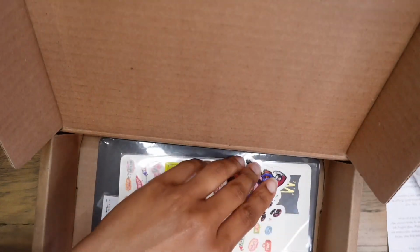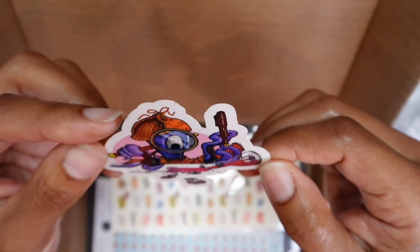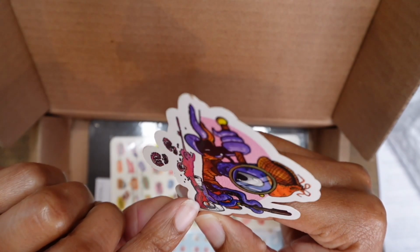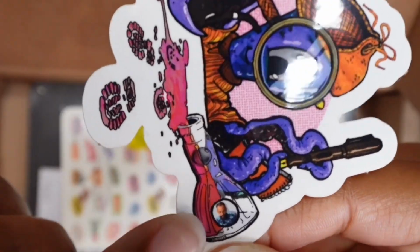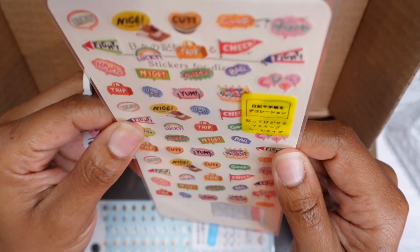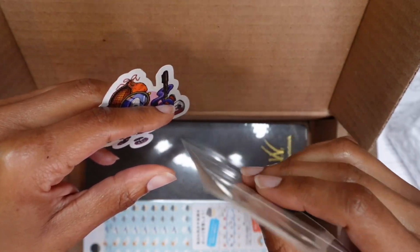Okay, so these are the inks. Look at that. Ooh, it's like a detective octopus. Oh my gosh. There's a picture of Tom right there. Oh my goodness. Is that Tom? Okay. Stickers. Did they shift? Yeah, they shifted. Okay, come on down.